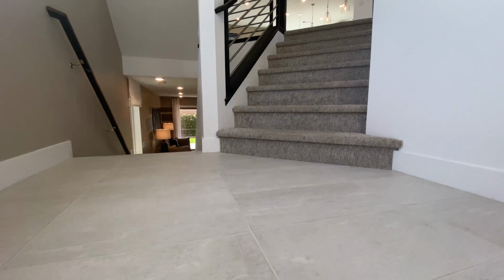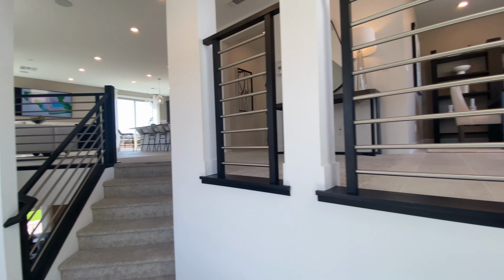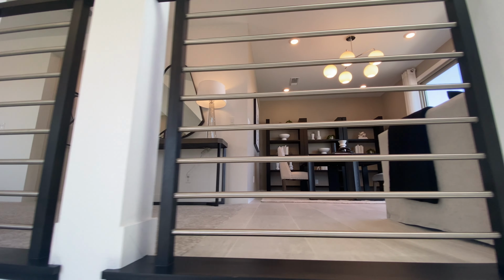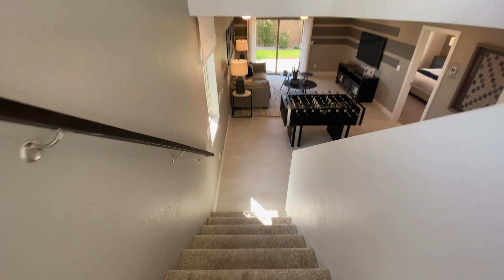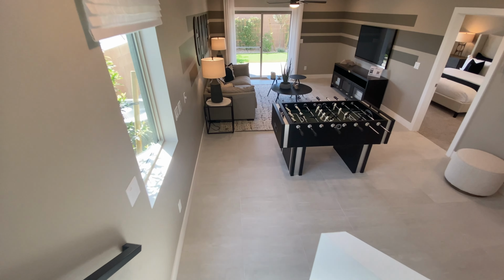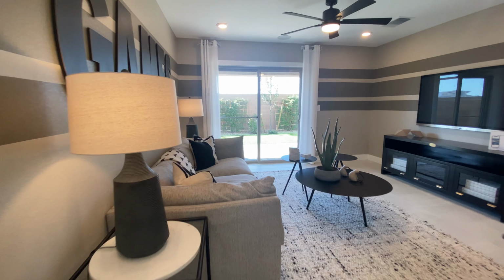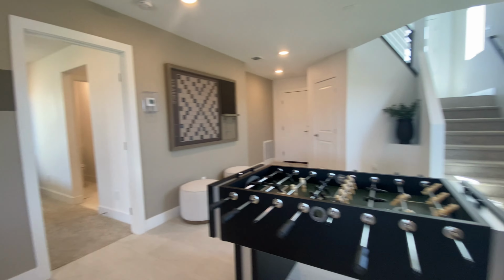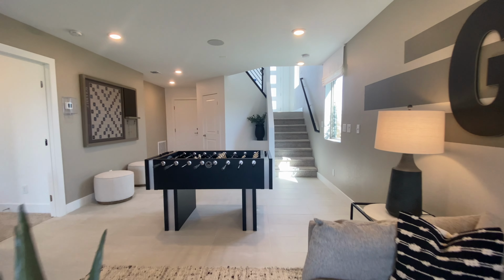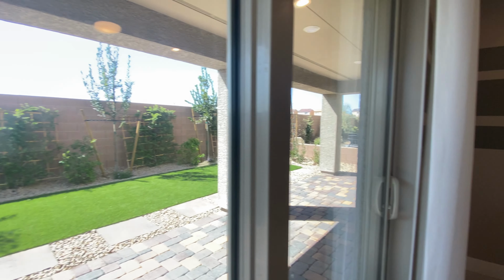Like the tile. I like the openness as soon as you walk in the front. Start downstairs. Very spacious. Yards probably won't be the biggest. So it is what it is for the yards, not a big deal.